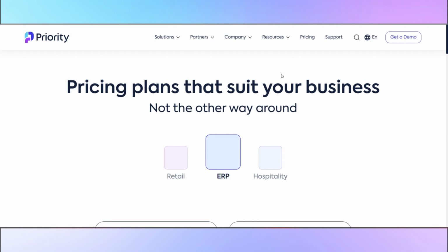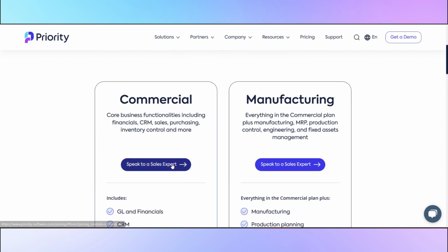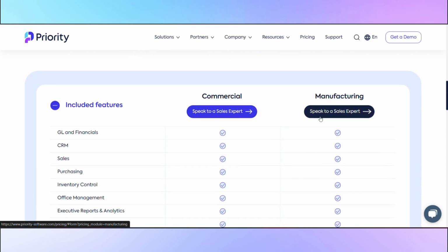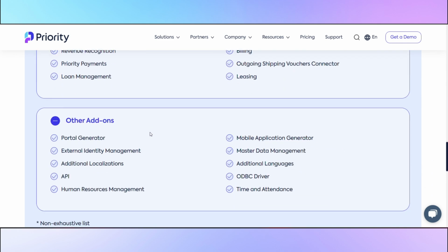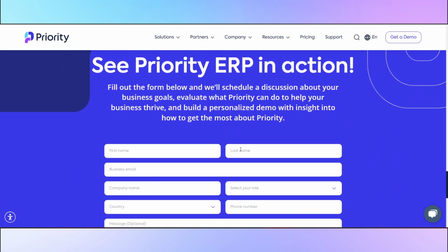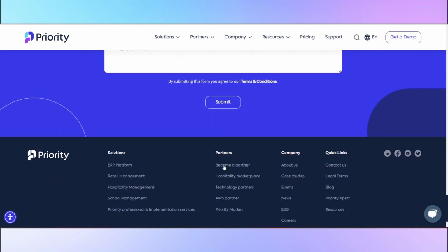Priority Software serves clients in over 40 countries with more than 100 partners and over 10,000 customers. The company provides solutions for various industries, including agriculture, construction, electronics, financial services, healthcare, manufacturing, pharmaceuticals, professional services, retail, software and technology, and wholesale and distribution.